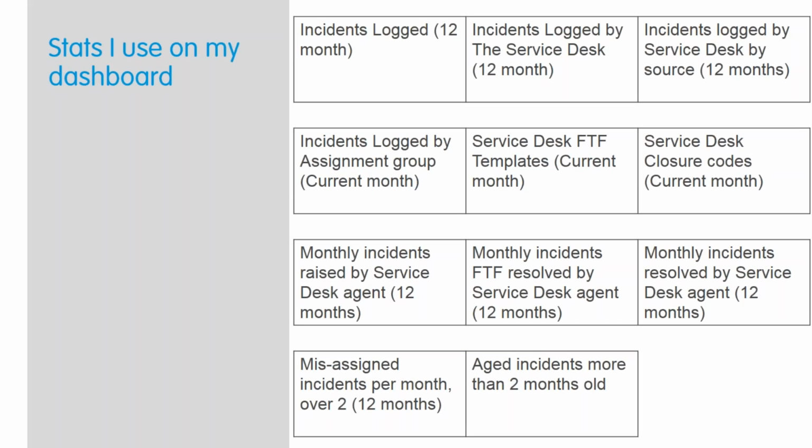The incidents logged by the service desk by source, I can see how many emails are being logged every month, how many phone calls, and how many walk-ups. And I can see if I can trend them down as I'm trying to do. The incidents logged by assignment group, so I can see where my incidents are going out to. And then I can see the incidents by first-time fix template.